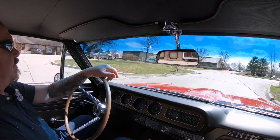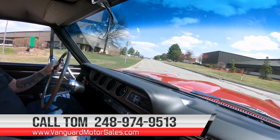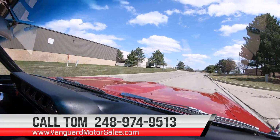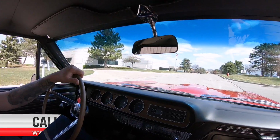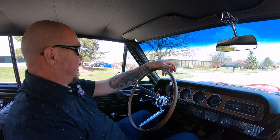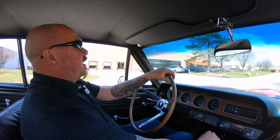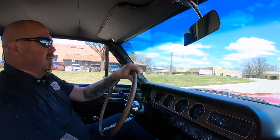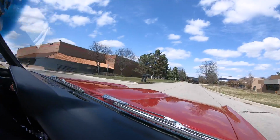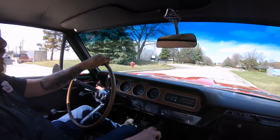Now we can ship this baby anywhere in the world. You just give us a call at 248-974-9513. Tom will explain to you just how easy it is to park this dream in your driveway. We can also help you out with financing. Tom will hook you up with a banker, or you can do it right online at VanguardMotorsales.com. And don't forget, we're close to the airport. If you need to fly in and check this baby out yourself, we would love to have you. We do sell about 95% of our stuff sight unseen on the net, but we invite everyone to come visit. We love to have our customers come on in. If you want to send an inspector, no problem with that either.